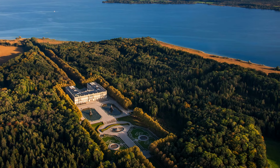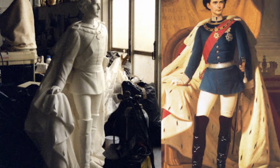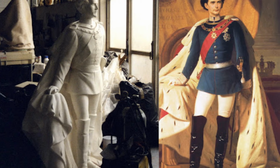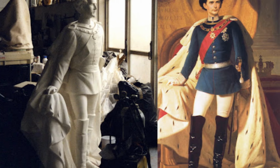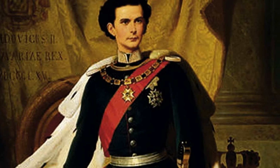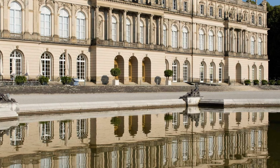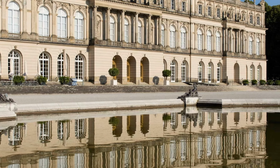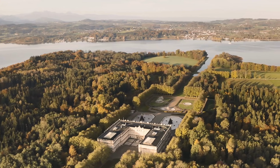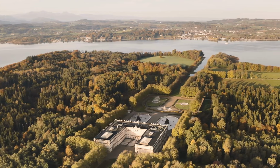Now that we've marveled at the exterior of Herrenchiemsee Palace, let's dive into its fascinating history and the enigmatic figure behind its creation. King Ludwig II of Bavaria, often referred to as the fairy tale king or the Mad King. Born in 1845, Ludwig II ascended to the throne at the young age of 18. From the start, he was more interested in artistic pursuits and grand architectural projects than in the day-to-day affairs of governing. This eccentric monarch was known for his love of Wagner's operas, his nighttime sleigh rides, and most importantly, his obsession with building fantastical castles and palaces.